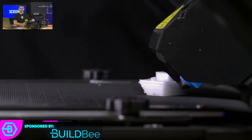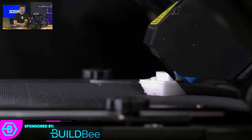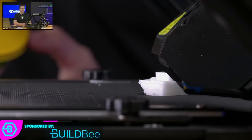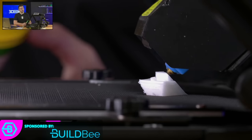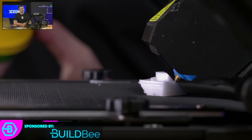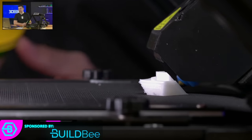And I'm going to have to wait until this print is done because it's going along just fine. But there's a lot of really cool, high-quality prints coming off of belt machines that are out there. And, yeah, I mean, that's kind of cool.